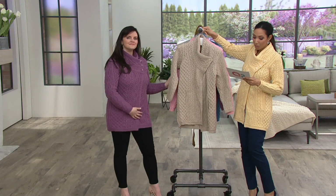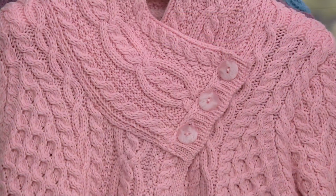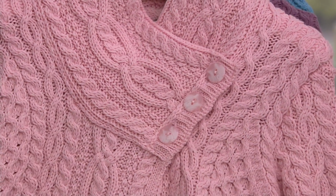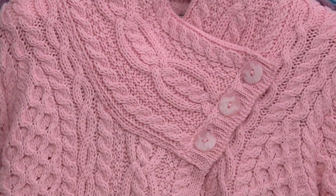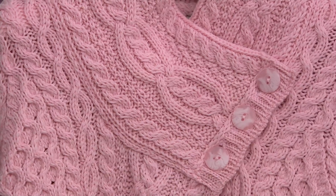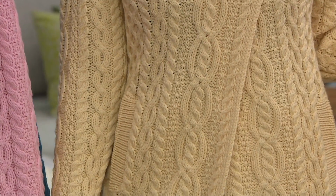Now we do have it for you in a new color. Soft pink is new in this style. We know how drawn you are to pink this season, so we wanted to bring the pink option. Also new, and I'll just bring your attention to my sweater, is the sunlight yellow. This color is also new. Lovely springtime color. It's a happy color.